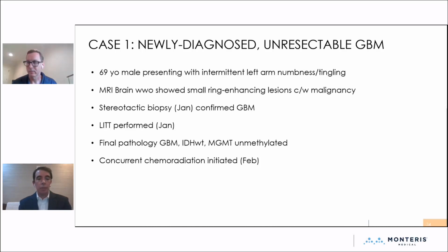This was a 69-year-old male who presented with intermittent left arm numbness and tingling consistent with seizure, new onset seizure. MRI showed a small ring-enhancing lesion concerning for primary malignancy, which we'll look at on the next slide. Stereotactic biopsy was performed and confirmed GBM. LITT was recommended and performed within the next 2 weeks. Prior to LITT, final pathology returned glioblastoma, IDH wild type, and MGMT unmethylated, and the patient began concurrent chemoradiation within 6 weeks of the initial stereotactic biopsy.